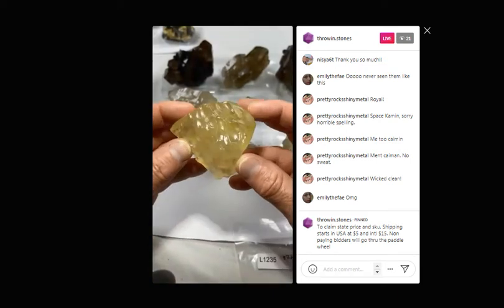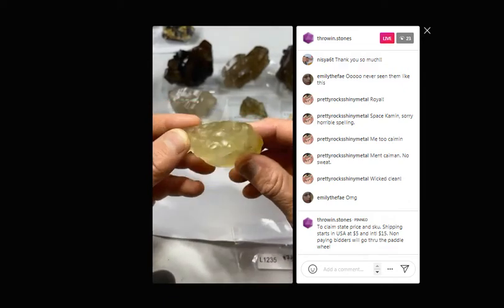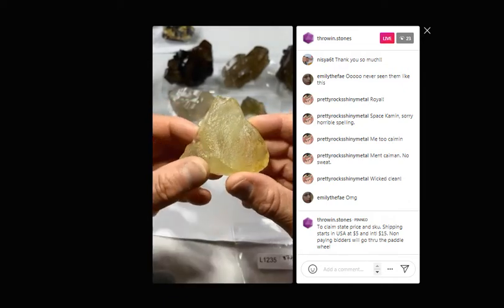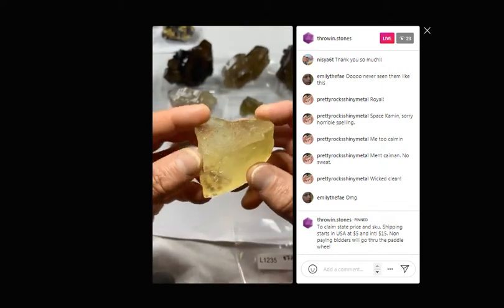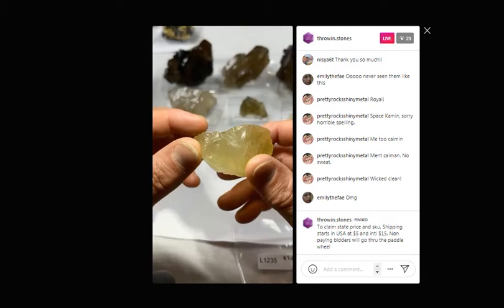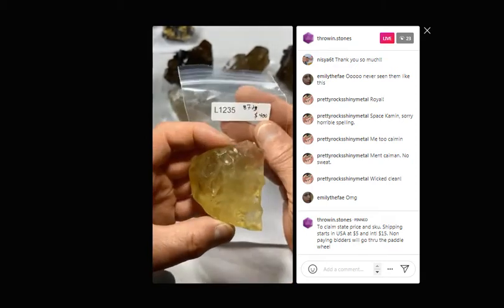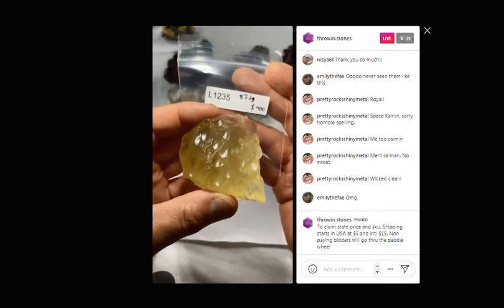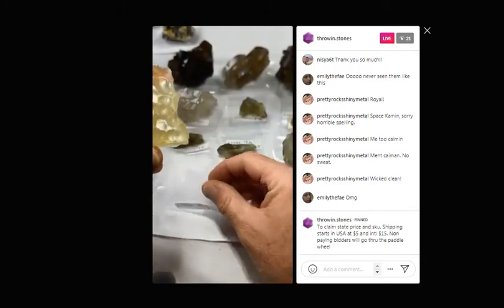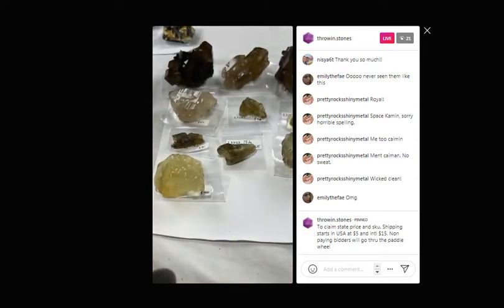Five A quality desert glass. It's like glassy. There's a little blemish right there. Don't we all? Anyways, that one is 87 grams and $400. Not $87. That would be foolish. All right.